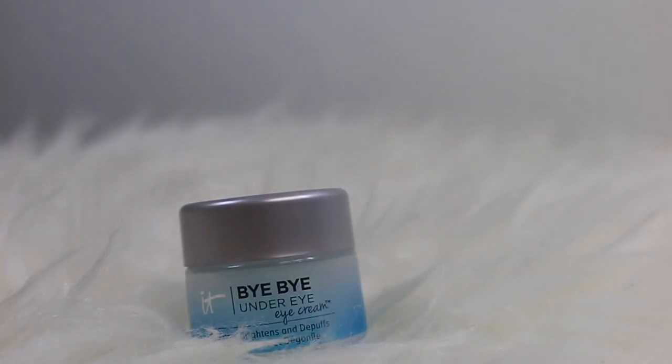Next, I have the IT Cosmetics Bye Bye Under Eye Cream. She looks like this. Now this is super small. I did receive this in a Sephora play box, but I haven't been able to put this down. This specific eye cream claims to smooth, brighten, and depuff. It is a great anti-aging eye cream, and it is perfect for all skin types.